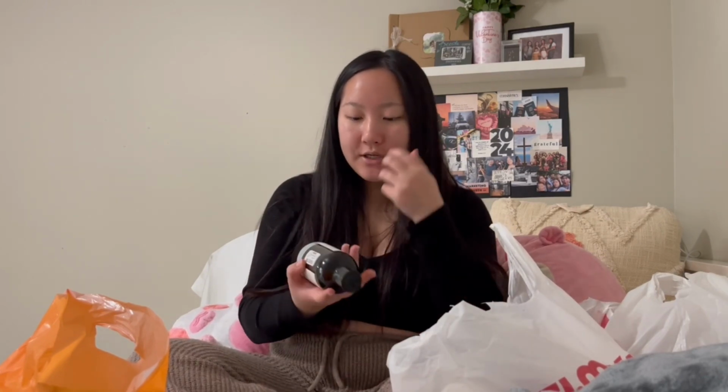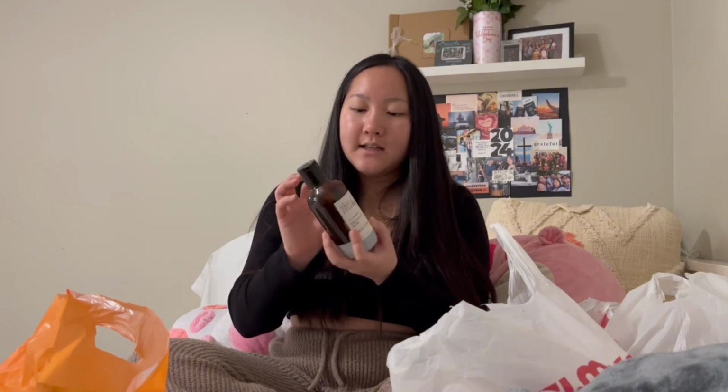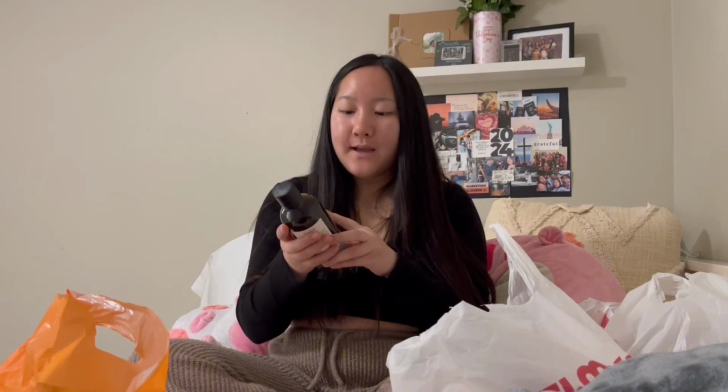I'm running out of my toner for the Peach and Lily. I just bought this new toner I'm gonna try out from Skin Rituals. And this toner is made out of salicylic acid and it's a facial toner. And I have a really oily face, so hopefully this will help with that.